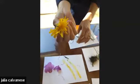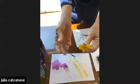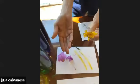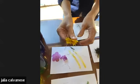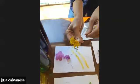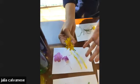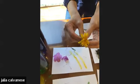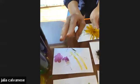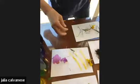I just picked these this morning, and I always make sure that when I'm picking a plant, I'm with my family, and that there's more than one. So I went around my yard at the end of my driveway with an adult, with my family, and I made sure that there was more than one dandelion. So I picked where there's two and I rubbed it.